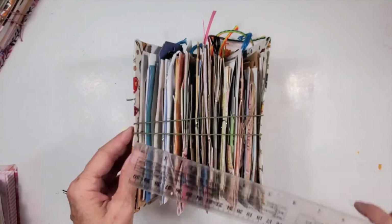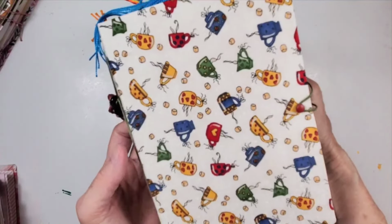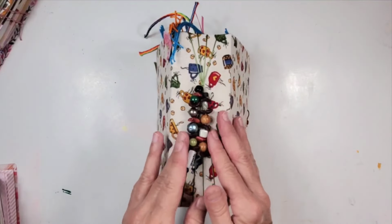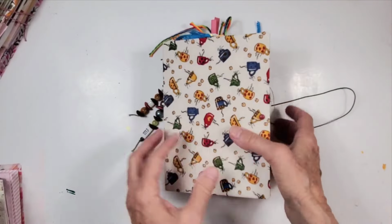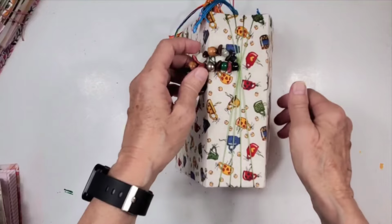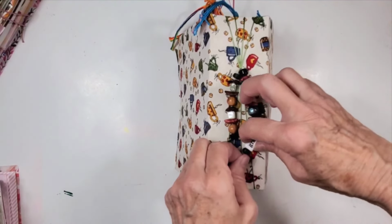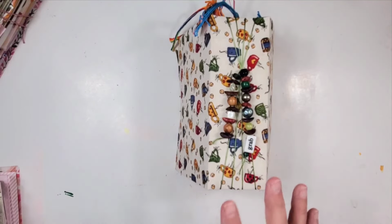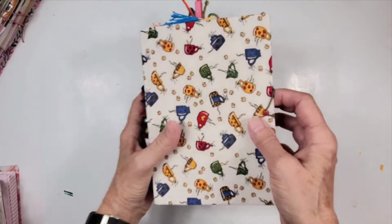Let's see the girth on this baby. Now this is coffee. You can see all the coffee cups here. I love coffee. We should have just called it Judy, because Judy loves coffee too. So really sweet. Oh, I forgot to show y'all. This is so cool. Hold on. Grab a coffee. Fill your cup. Didn't that work out really cool? I thought that was cool. And I thought that bead right there looked like a sugar cube.